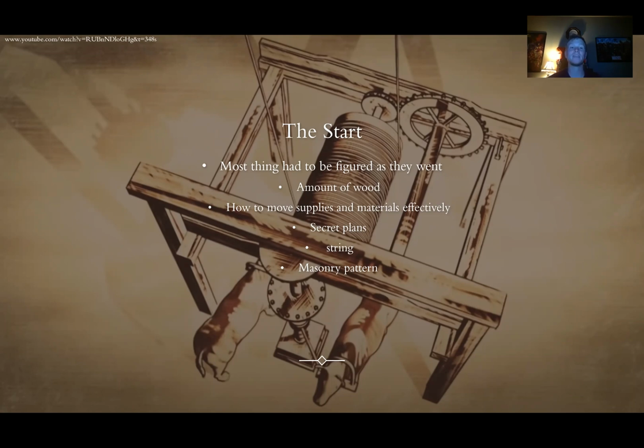Later, all this material had to be moved up and down from the ground to the top of the dome. The way they typically did this is they'd put a guy in a wheel that had a pulley system. He'd run one way and then run the other. It was a lot of work. So he was able to find a more effective way to move supplies.